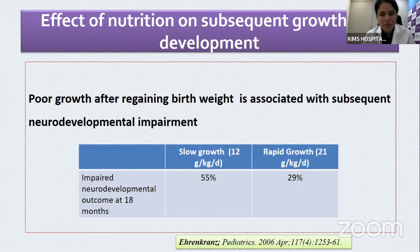One elegant study, published by the NICHD network from the United States, compared the long-term neurological outcomes amongst preterm babies. The group of babies who had slow growth, defined as 12 grams per kg per day, was compared with rapid growth, defined as 21 grams per kg per day. Even after adjusting for all the potential comorbidities, such as prematurity and the severity of sickness level, it was found that the preterm babies who tended to have slower in-hospital growth, that is from birth until NICU discharge, had almost 2 times higher risk of developing abnormal neurological outcomes.